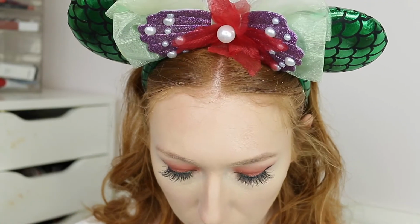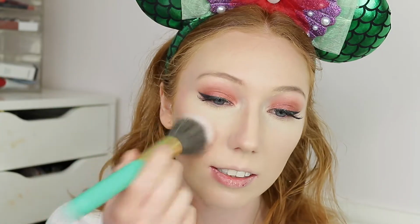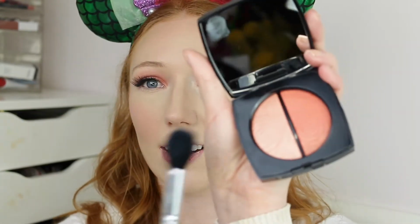I'm just going to take a duo fibre brush and I'm going to use this for the blush. There isn't any fallout, which is good. That shade is so pretty. It's showing up on me straight away because I'm so pale. Very pigmented. You only need a little amount of this. And I'm just going to take a highlighter brush and dip into the highlighter section.